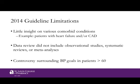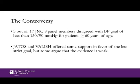Lastly, the final limitation I want to talk about is the controversy I've been talking about surrounding that first recommendation of a blood pressure goal of greater or less than 150/90 in patients over the age of 60. The controversy really stems from the fact that 5 out of 18 JNC8 panel members disagreed with this recommendation of less than 150/90 in this elderly patient population. The reason they disagree is that they didn't really feel like there was evidence to support this high goal in patients who may be considered at higher risk for coronary artery disease or cardiovascular events. So Black patients, patients with previous CVD, other patients considered at high risk for CVD, these panel members did not feel it was appropriate to have this less strict blood pressure goal.